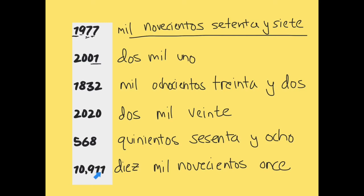10,911. At first you might think those are sevens, but look, if we look at the top, between here and here, we can tell they match this, so therefore they are a 1. So we have diez mil, novecientos once. No y, because there's no separate tens and ones place here.